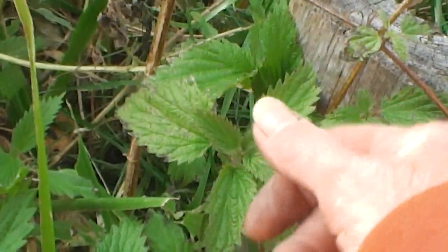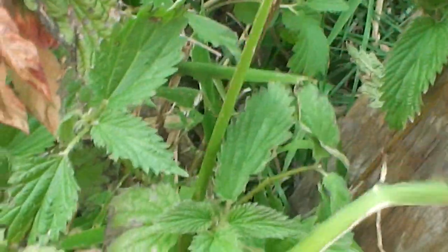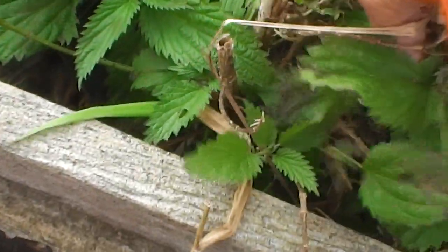Now, nettles, thorns, or whatever they are, they go that way. So as long as you don't go down on them, as long as you pull up on them when you're picking them, then you won't get stung. But if you push down on them with the rest of your hand, if you're not watching what you're doing... And of course, taking these out of my pocket, I'll have to take them out from the other side.